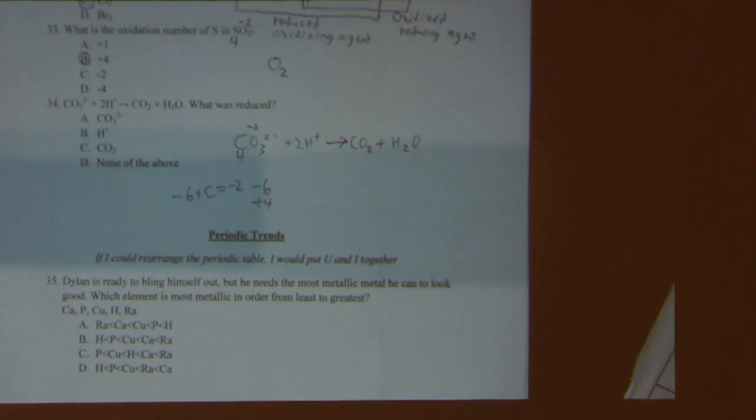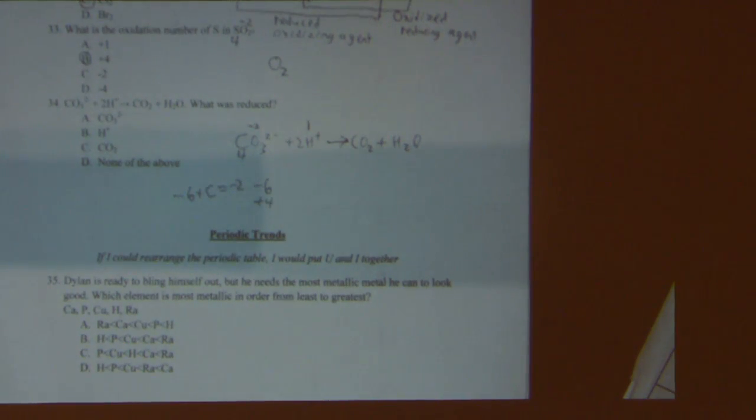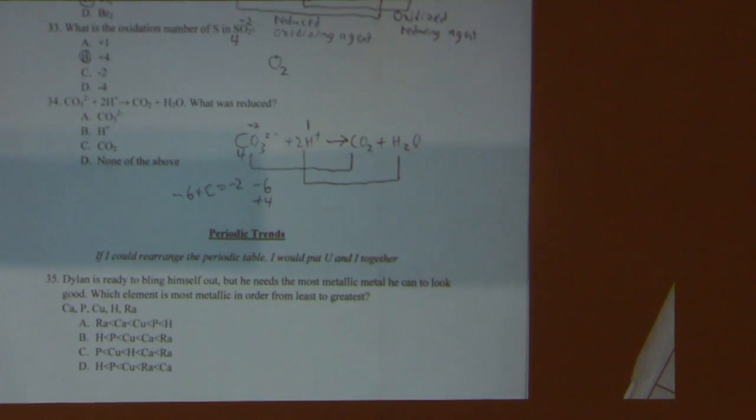So we have hydrogen, as I explained before. Hydrogen is almost always +1. And as you see, it's plus up here, so it kind of gives it away. So this is a 1 charge, right? The C is a 4, that's a -2. So we're now going from the CO3 -2, and we're going to a CO2, right? So I'm wondering, what's happening here? And let's look at this one and what's happening here. So in this, we went from a C that was a charge of 4, and we went to a C with a charge of 4.